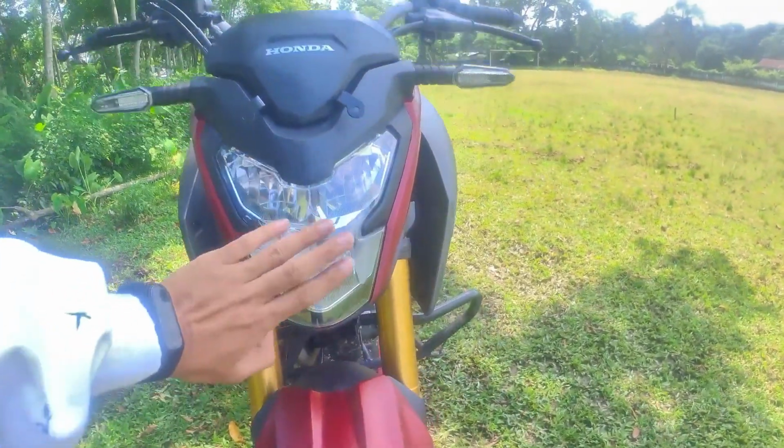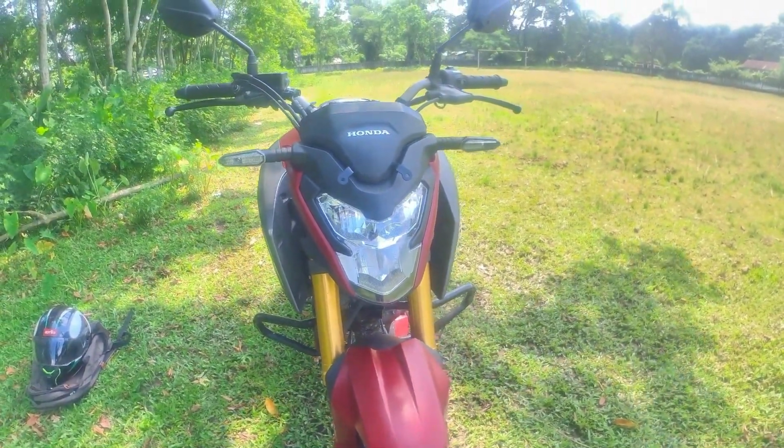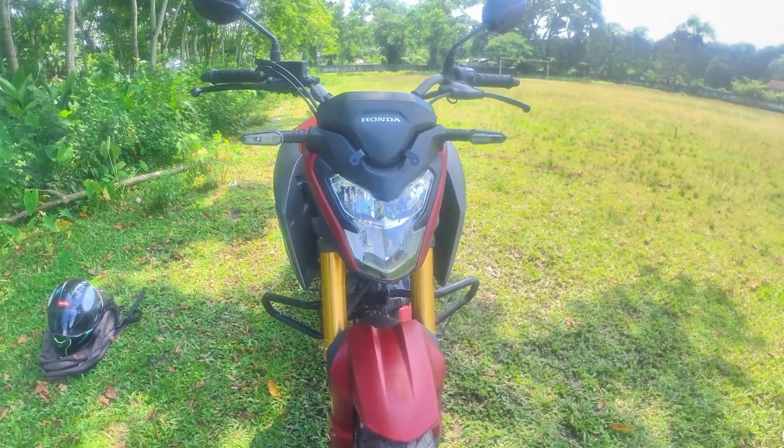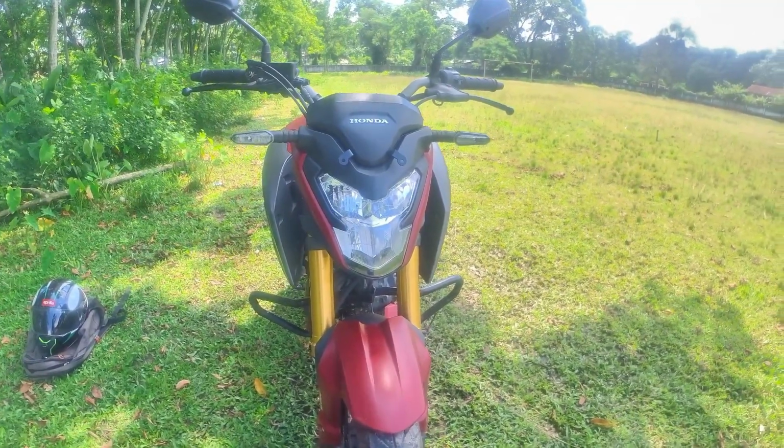Also the light throw of this headlight is good, no issue. I have even ridden this once in rain at night, and there was no issue of visibility. It does a decent job.